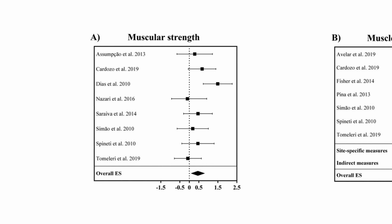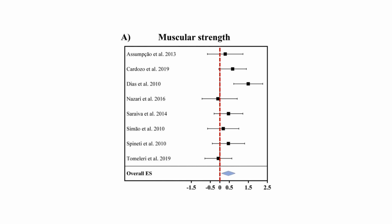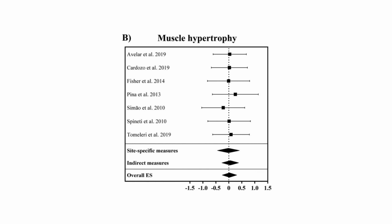For strength, we can see that the diamond is towards the right of the midline, indicating that the exercises performed first in a workout tend to achieve the greatest strength gains. However, for hypertrophy, there was no effect as to whether an exercise was performed earlier or later in the workout. So it seems that due to intra-session fatigue, performance is obviously inhibited for exercises performed at the end of a workout, and this directly inhibits strength gains.